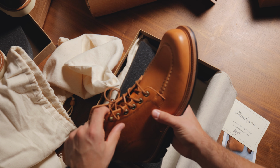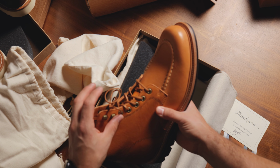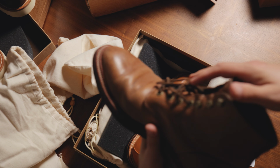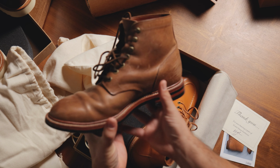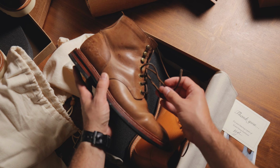I also noticed the laces are a little bit different, which I like too. The color of these laces, really well thought out. It matches the color of that natural Essex very well. I don't know if you noticed this earlier, but these are the laces that come on the natural Chrome Excel Diesel boot. These are rawhide leather laces.